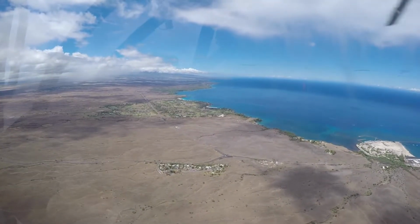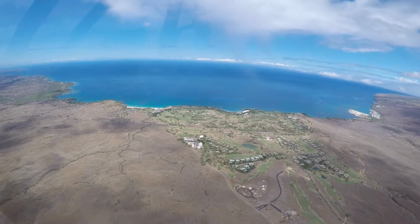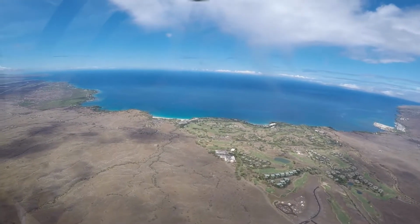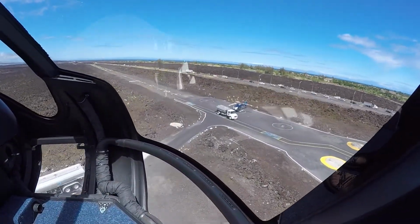Doesn't look like it, but ahead, there was a huge storm coming in from Hurricane Flossie, which didn't allow us to see the waterfall part of our helicopter tour. We had to turn around and go back to the helipad.